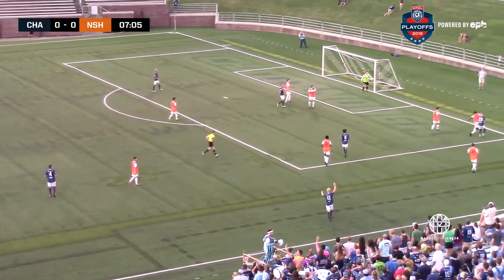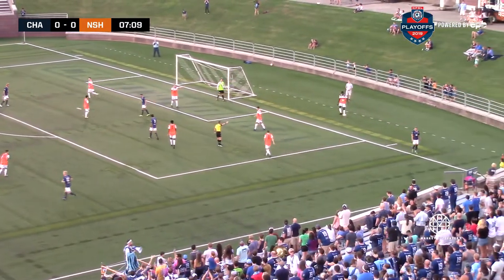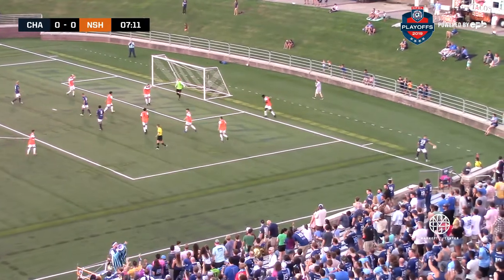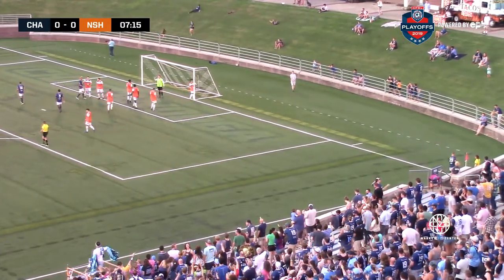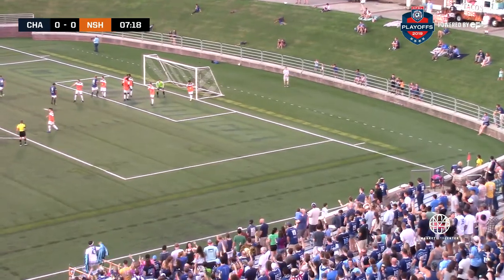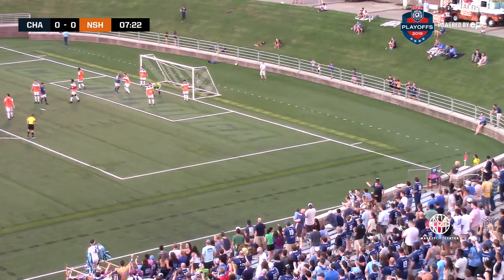Walsh mixing it up with the defenders, winning the corner for Chattanooga. Chattanooga's first one. And they win corners now. Take it, yeah. Chattanooga can make something out of this.